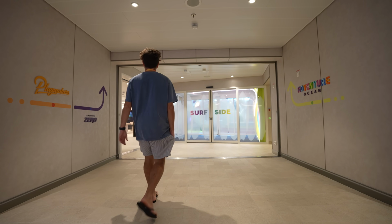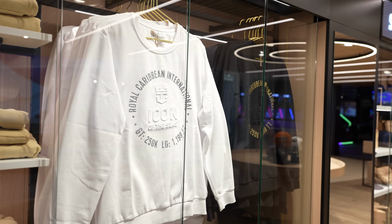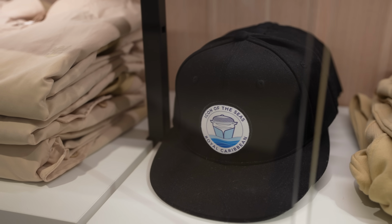So they've actually got 3 merch shops that are specific to Royal Caribbean on this ship. First one you're going to see in Royal Promenade. The second one is actually on the way towards the Playmaker's bar. This is where you can get some hoodies, some jumpers, some hats if you like. We understand when we're on cruises with other companies, we like to rep the merch. So if you're a big Royal fan, you're going to find something.